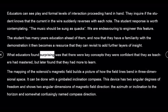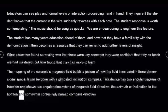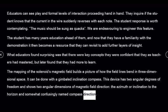What educators found surprising was that there were key concepts they were confident that they, as teachers, had mastered, but later found that they had more to learn. The mapping of the solenoid's magnetic field builds a picture of how the field lines bend in three-dimensional space. It can be done with a gimbaled inclination compass. This device has two angular degrees of freedom and shows two angular dimensions of magnetic field direction, the inclination to the horizon, and the azimuth, somewhat confusingly named compass direction.